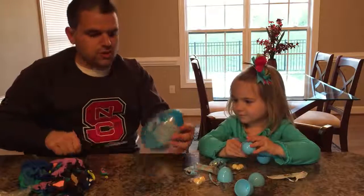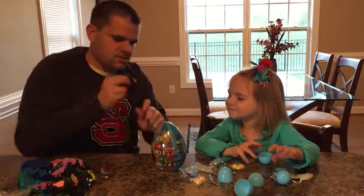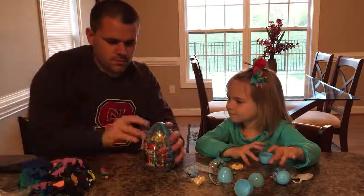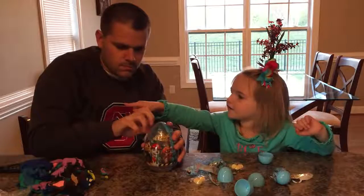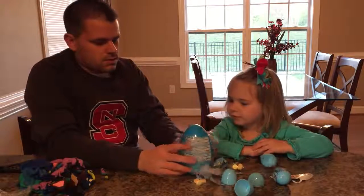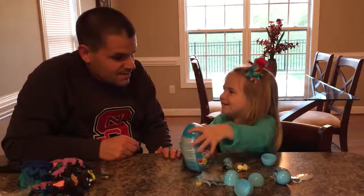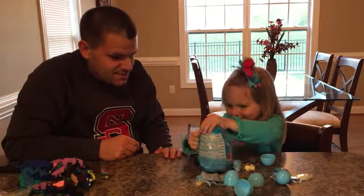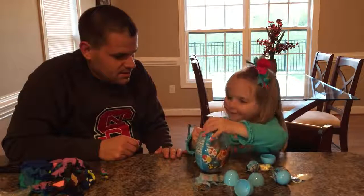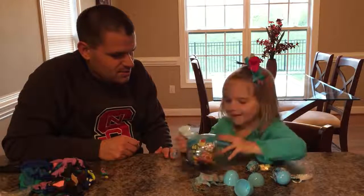See what's in this giant Paw Patrol egg. Well, not quite giant, but large enough, right? That one's giant. Alright, let's see what's in there. It might be jelly beans. Daddy likes jelly beans. You like jelly beans? I didn't know that. I like jelly beans.